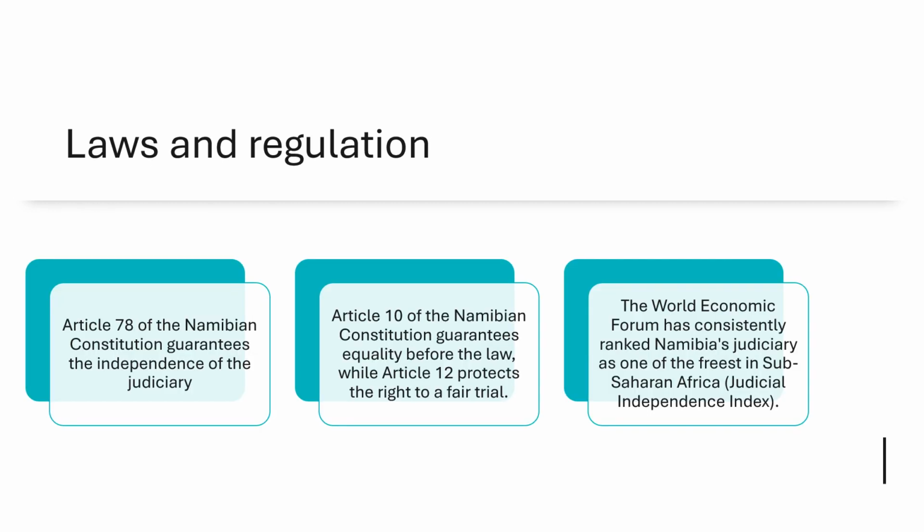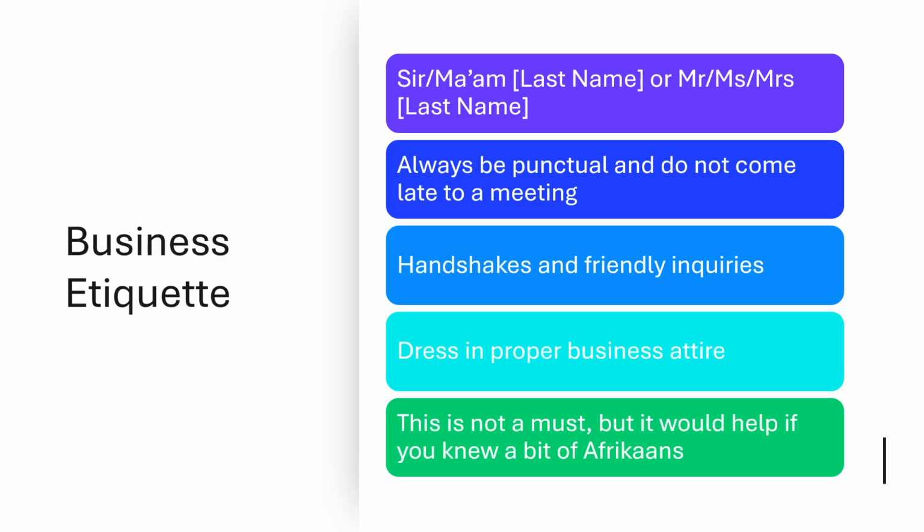When you are starting a business in other countries, you have to look up laws and regulations before starting it. There are 2 important articles that you need to check. Article 78 of the Namibian Constitution guarantees the independence of the judiciary. The Judiciary Act of 2005 established an independent judiciary body distinct from the Ministry of Justice. And the other one is Article 10. Article 10 of the Namibian Constitution guarantees equality before the law, while Article 12 protects the right to a fair trial. The World Economic Forum has consistently ranked Namibia's judiciary as one of the freest in Sub-Saharan Africa, according to the Judicial Independence Index.